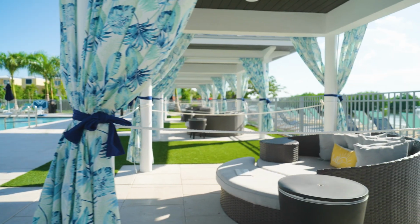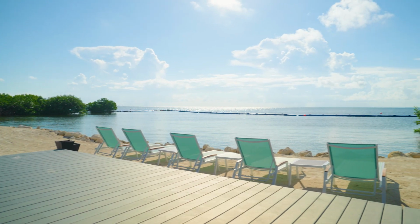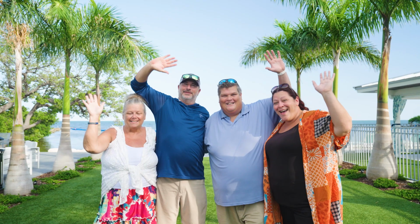One of our favorite amenities is our pool. You can have a rental of our cabanas. We have a cheeky hut that we play music under every week, as well as our upland beach area, kayak and paddle boards, and a game lawn where you can play cornhole or life-size Jenga.